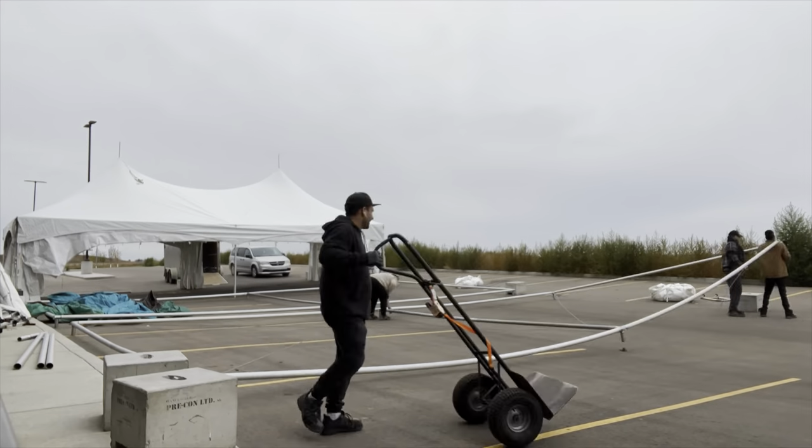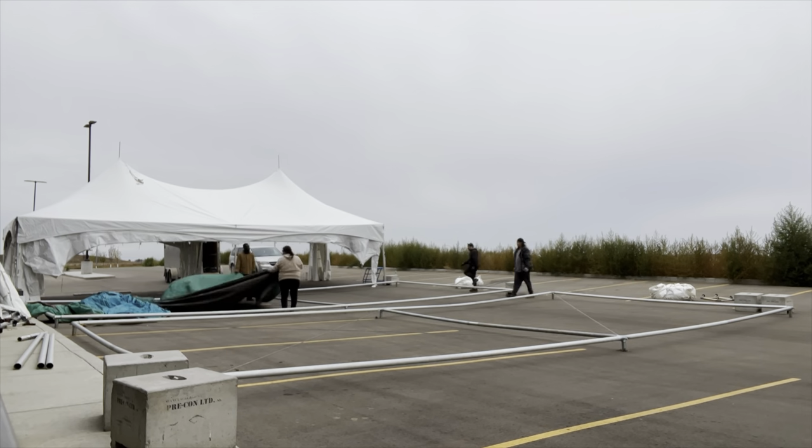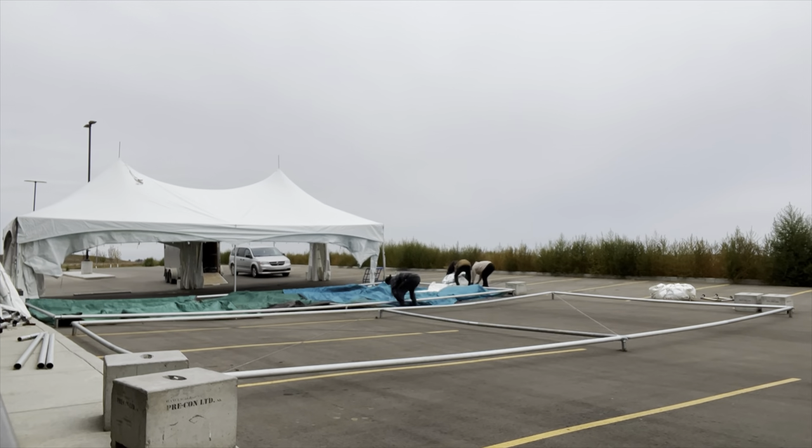So Saturday, I finally set up the 40 by 60 tent, and this is how the setup went.